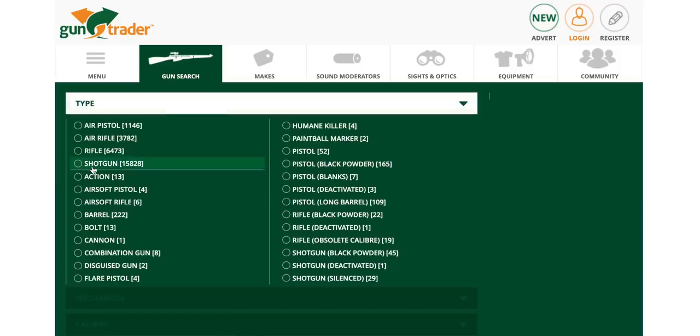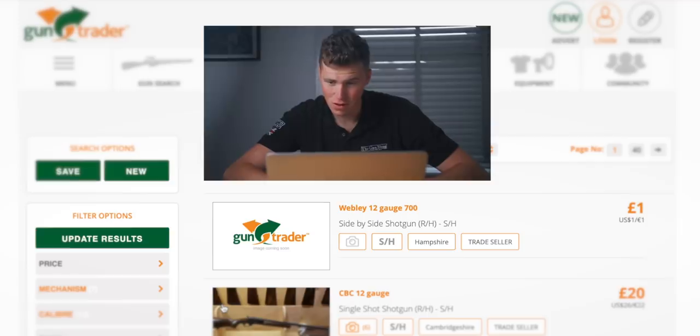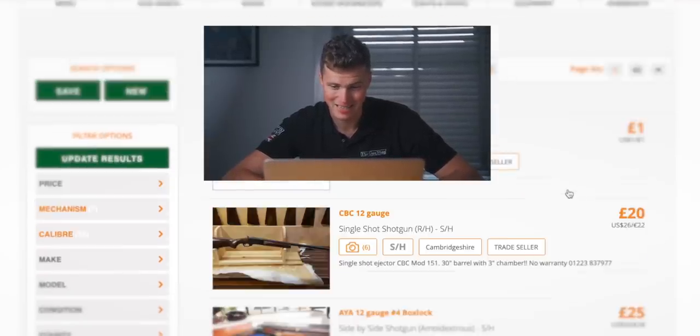Type shotgun. Select all calibers, there you go. Search. All right, a Webley 12 gauge for £700 hand shot. I bet that's actually one of the gun shops, because that's actually in the workshop right now, I know that exact gun. So, this is already organized by price.